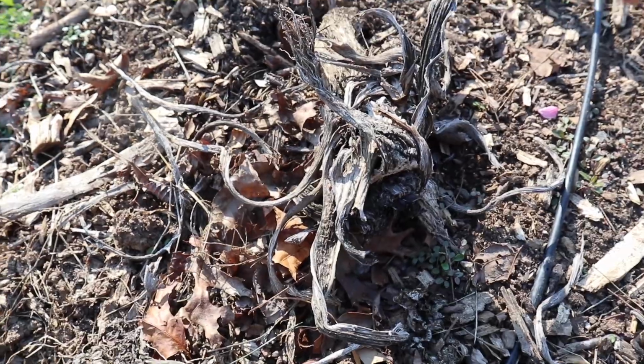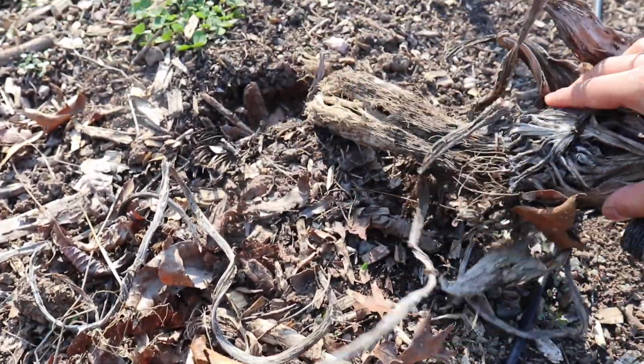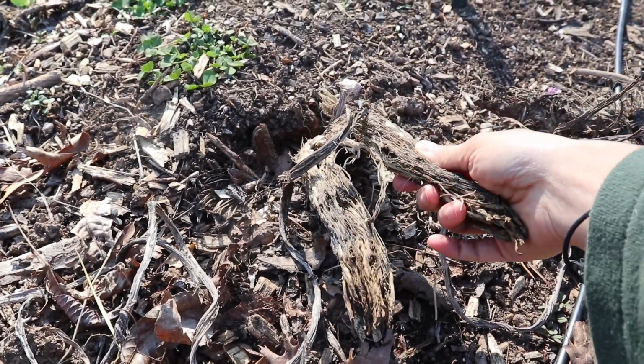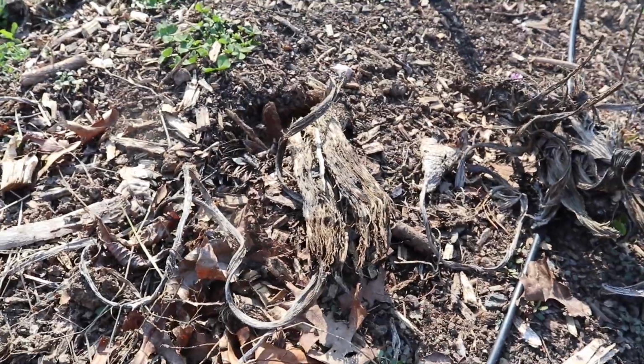And here on the other side, this was the other one I had that was so massive, and the stem is completely rotten. So that's kind of disappointing. But luckily I have some more seedlings started, so we'll try again this year. I was so excited to have them, so that's a little sad.